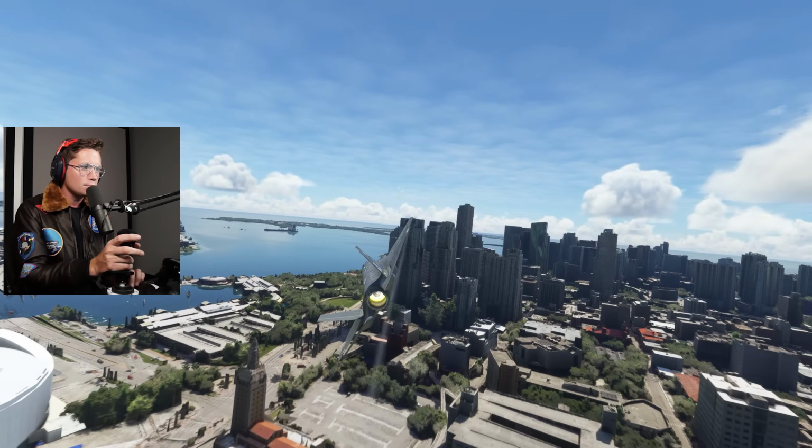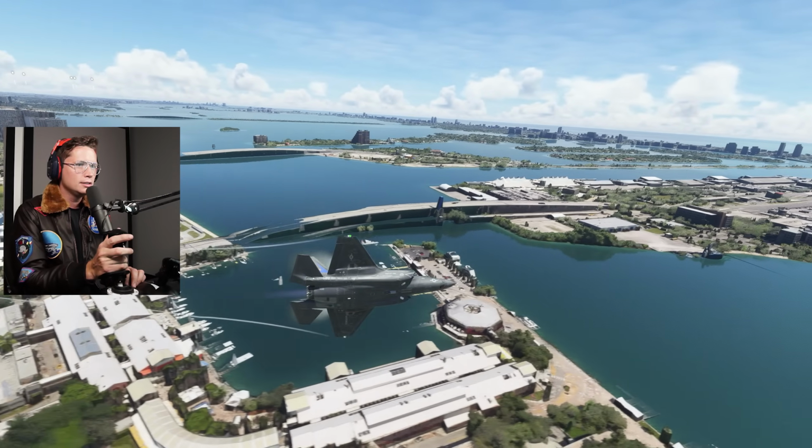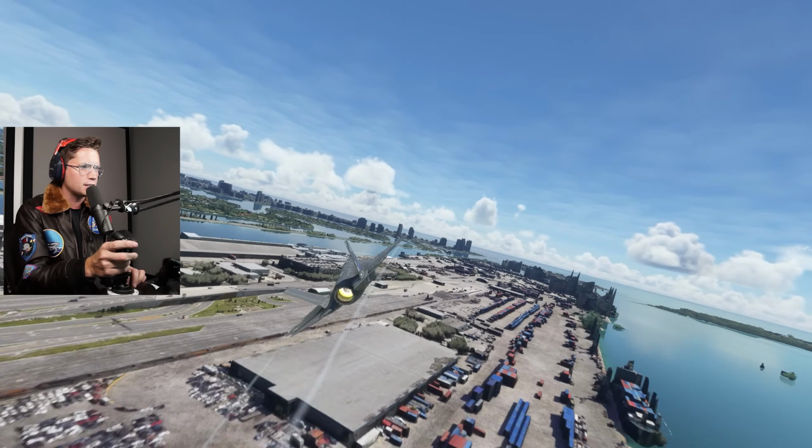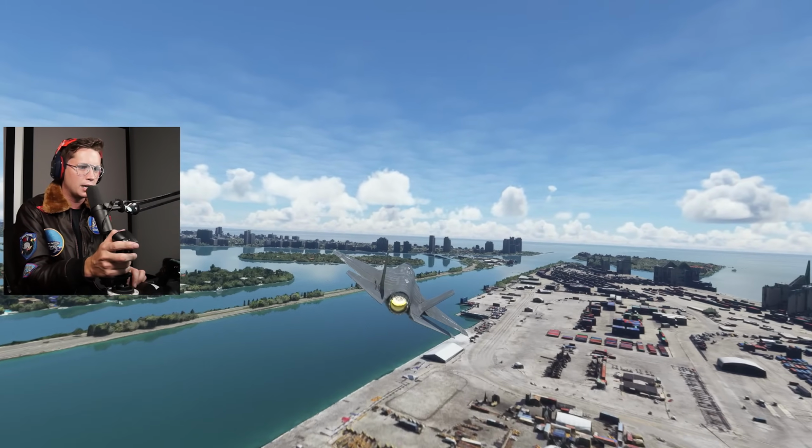But, ooh, that's where the heat play right there. And that's the cruise port off to our left. This is where all the cruise ships pick us up. You guys have probably seen those in the vlogs. Literally right under us. That's Royal Caribbean.